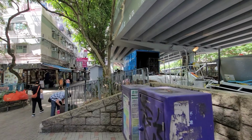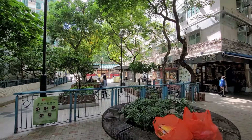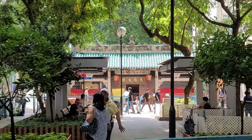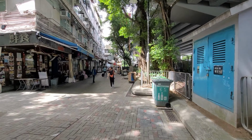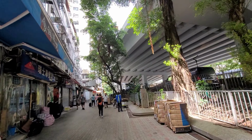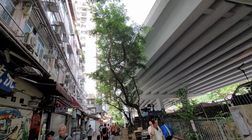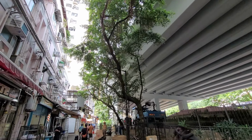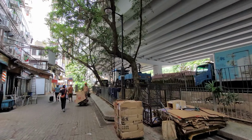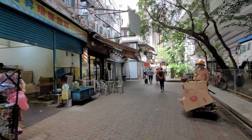So yeah, we're actually close to the market now. There is a nice temple over there. You can have a look. Beautiful temple. Been inside before. It's got a lot of deities. Most of these temples are devoted to Wang Taixin. This was a seafaring kind of community. But have a look. You see how the trees are incorporated again. Yeah, this is actually a relatively old district in Hong Kong.